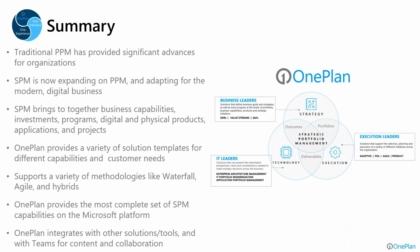OnePlan has the flexibility and even some templates for a variety of capabilities and customer needs, and supports a variety of methodologies like waterfall, agile, and hybrids, as well as being able to model, as he showed you, for scaled agile approaches that you may be implementing within your organization. OnePlan provides the most complete set of SPM capabilities on the Microsoft platform. So if you're a Microsoft customer and are in the Microsoft cloud, we are built for that and play well in that environment and give you a good experience within it.